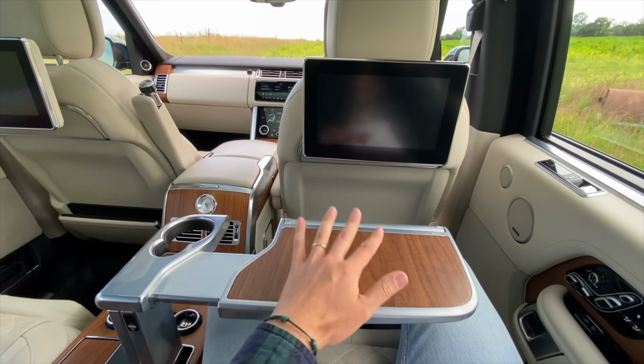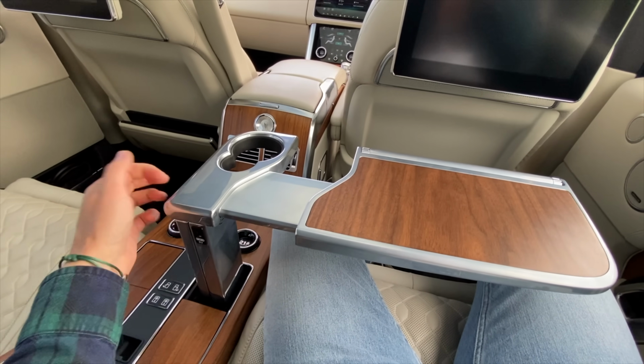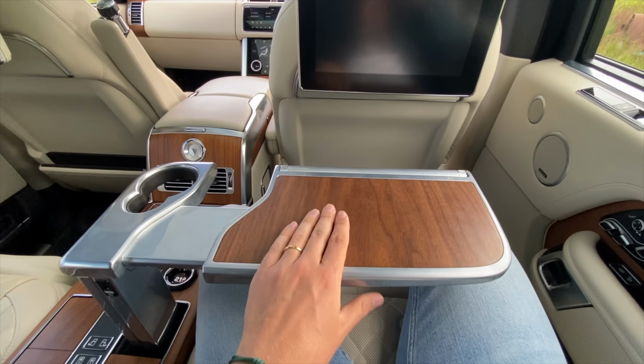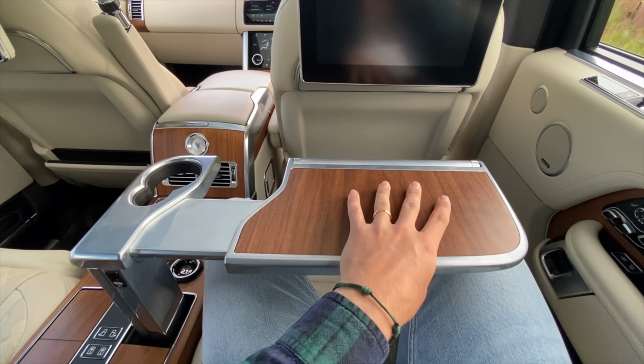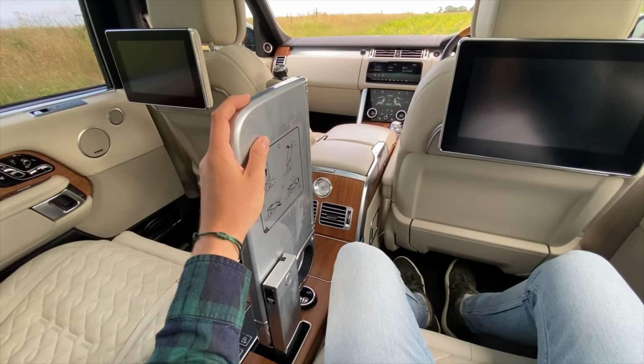You can have your laptop, you can have your food, you can have your lunch, whatever you want. It's so nice and sturdy. This is all metal. I don't know if you can hear. It feels so weighty and heavy, and quality. I think this is better quality. Again, I'm going to rate it against the Rolls-Royce Wraith. Better quality than the Wraith. I really, really like this. But it is heavy, it is sturdy. It's not an easy thing to lift up, but then it slots away nicely.